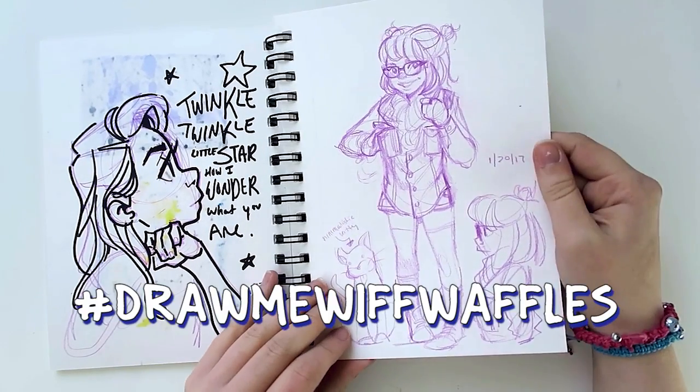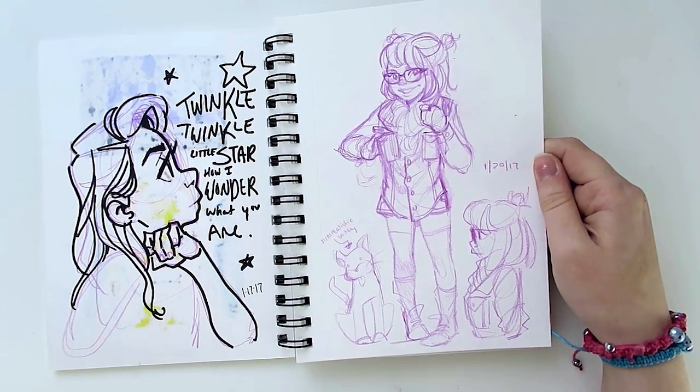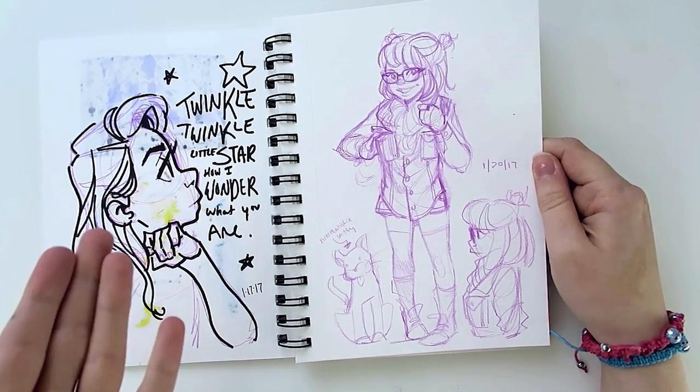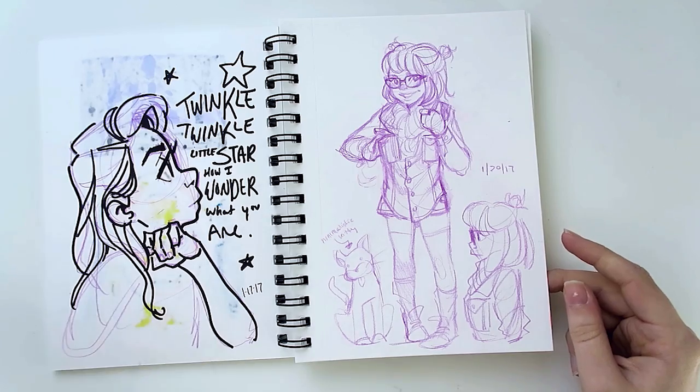Here I did another Draw Me with Waffles, but I don't think I ever posted this because I wasn't happy with it. And I'm always worried when I do these that if I post one and it doesn't look good, then the person who got drawn is like, why'd you draw me so ugly?